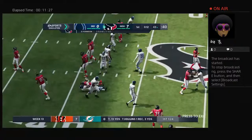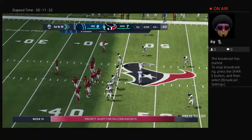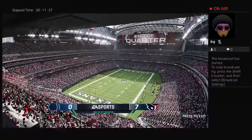4 yards on the pickup, and it'll result in a fresh set of downs. After one, 7-0 on EA Sports. Colts nothing.